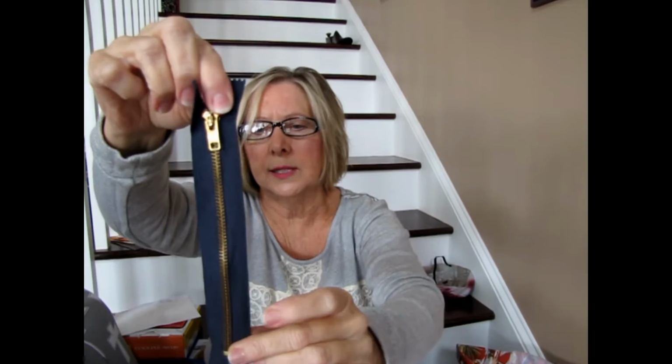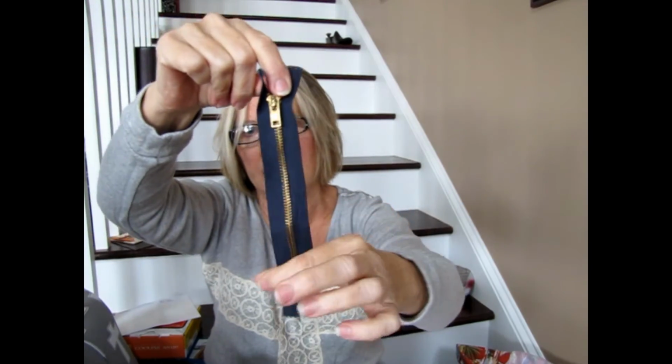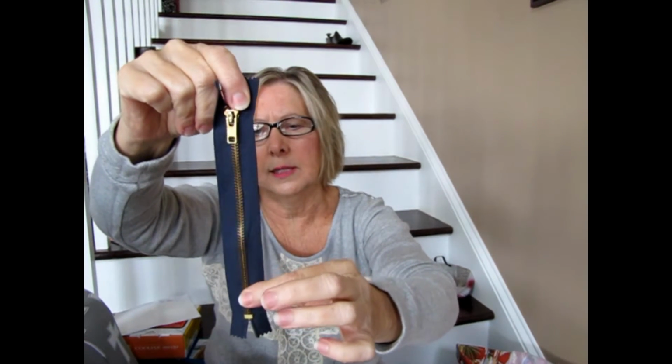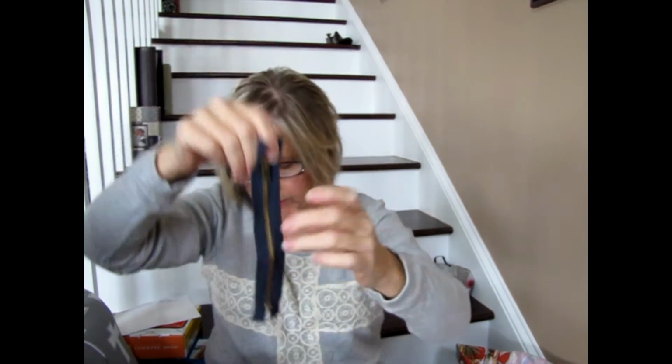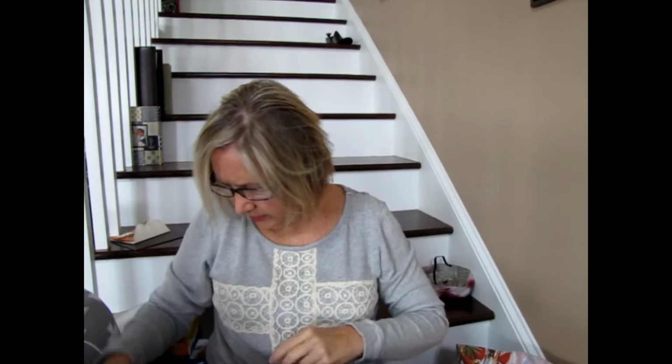It's heavy duty, it's metal. I don't know if I can use this or not, because usually when I use a zipper, I sew across the plastic pieces. So I'm not sure how I could use that one, but I might could find a way. And I think that's about it. There's some other loose buttons and things in here, but for $5, I more than got my money's worth. So I'm quite pleased with that.